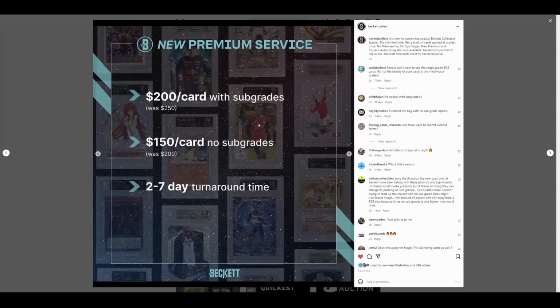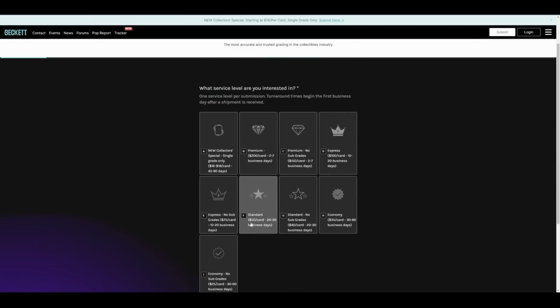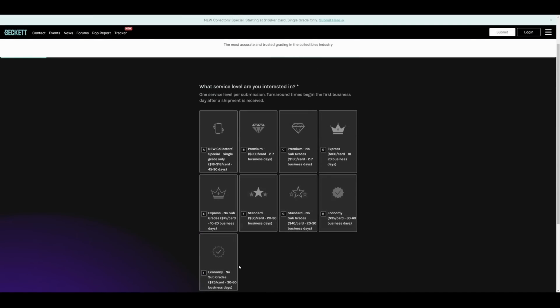In addition to that, this premium, why does it jump? It's $10 for economy and standard to add subgrades on. Why does it then jump $25 for express to add subgrades on? And then why is it $50 on premium to add subgrades? $150 no subgrades, $200 with subgrades. All you're doing different, I don't know. I don't know, a look behind the scenes.